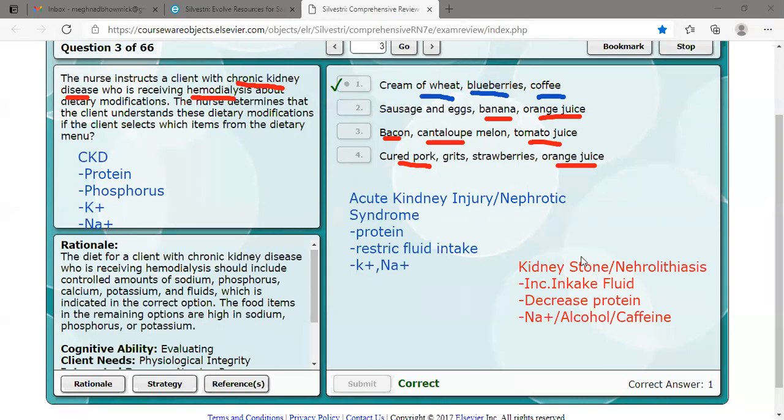So if my patient has nephrolithiasis or kidney stone, what are the nutritional recommendations? We encourage the patient to intake fluid, usually 2 liters to 3 liters per day. So with excess intake of fluid, if the stone is small, it can be expelled through the urine. Also educate the patient to decrease intake of animal protein, sodium, alcohol, or caffeine.